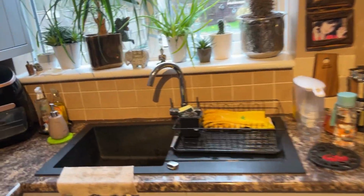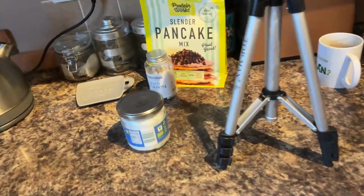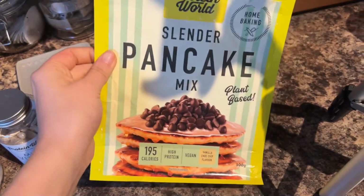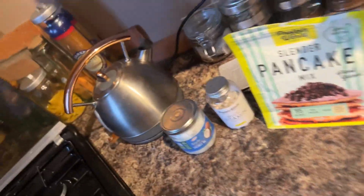So everything is now washed up, put away, and I've got all my little ingredients out for what I'm cooking next. So guys, I'm gonna be making these pancakes using the Slender Pancake Mix from Protein World.